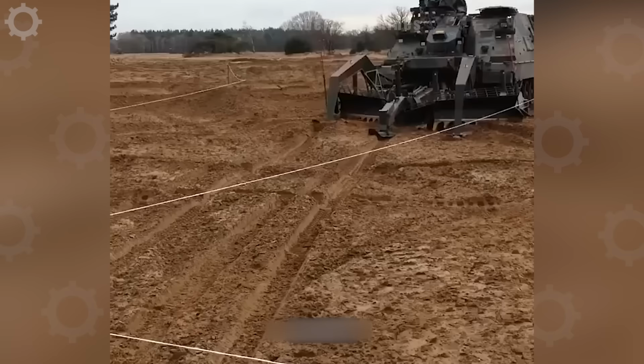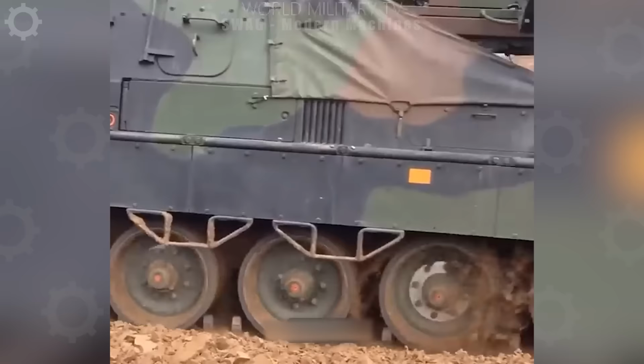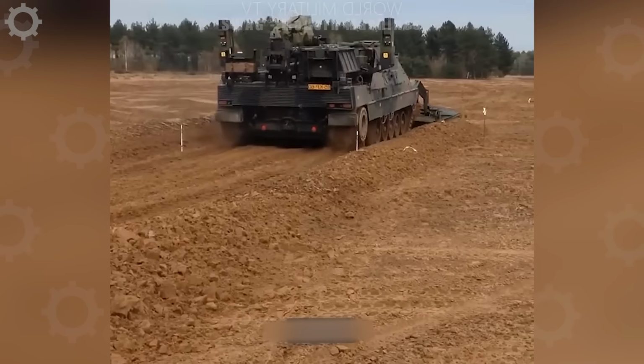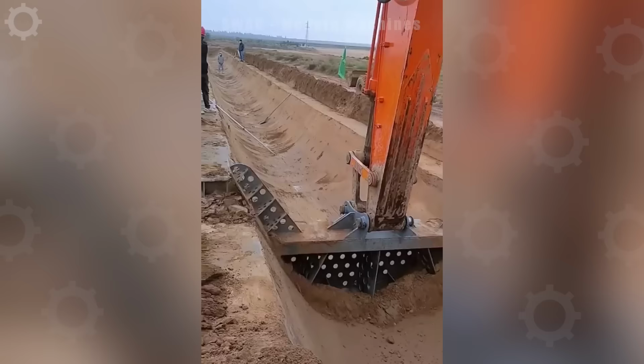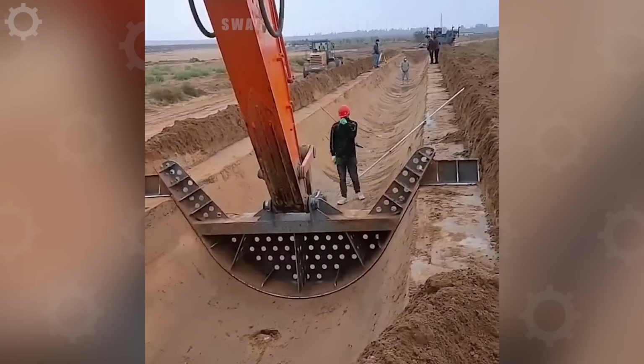Don't think it's leveling land. In fact, it's clearing mines. Its name is Kodiak Armored Vehicle. With the task of installing irrigation ditch systems, it's impossible not to use machines like this.